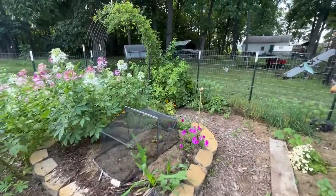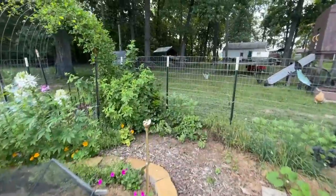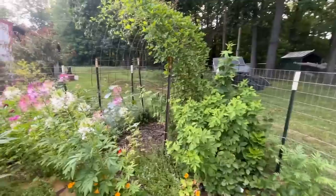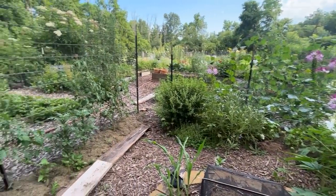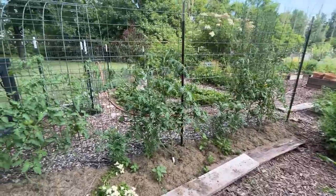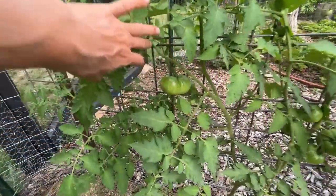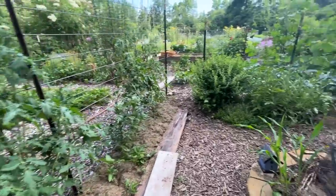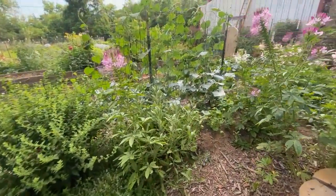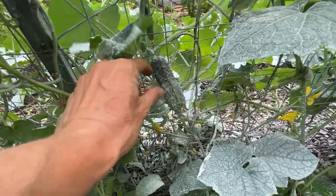Into this front garden area, which eventually I plan to be my medicinal herb garden. In here right now, I do have a few herbs, volunteer flowers, raspberries, tomatoes, and cucumbers. Tomatoes got a late start this year, but they are loving this warmer weather we're having. Now, the downfall of growing cucumbers on my fence.